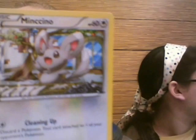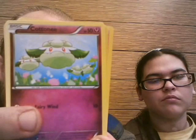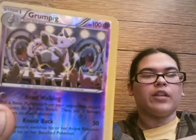Wishmer, another Gothita, Rulu, Cottonee. Oh, there's the Grumpig. Head walking: put a basic Pokemon from your opponent's discard pile onto his or her bench, then put 3 damage counters on that Pokemon. And Knockback: your opponent chooses who to switch this time. Looks like he's dancing in front of a crowd. Yeah, he's not letting Exploud in either.